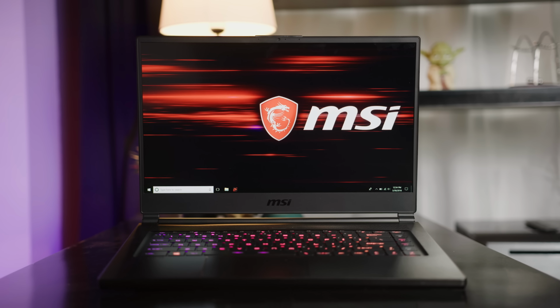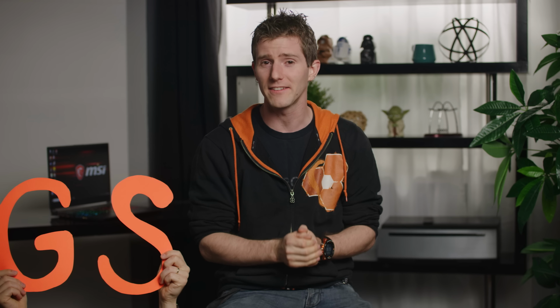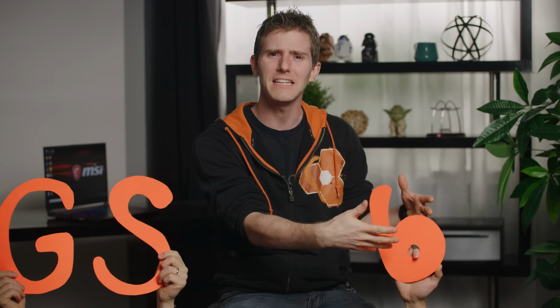This is the MSI GS65. G for discrete gaming graphics. S for thin, light, and stealthy. 6 for 15.6 inches, the screen size, and 5 because this is the brand new 5th generation chassis design, which, wait, hold on a second.